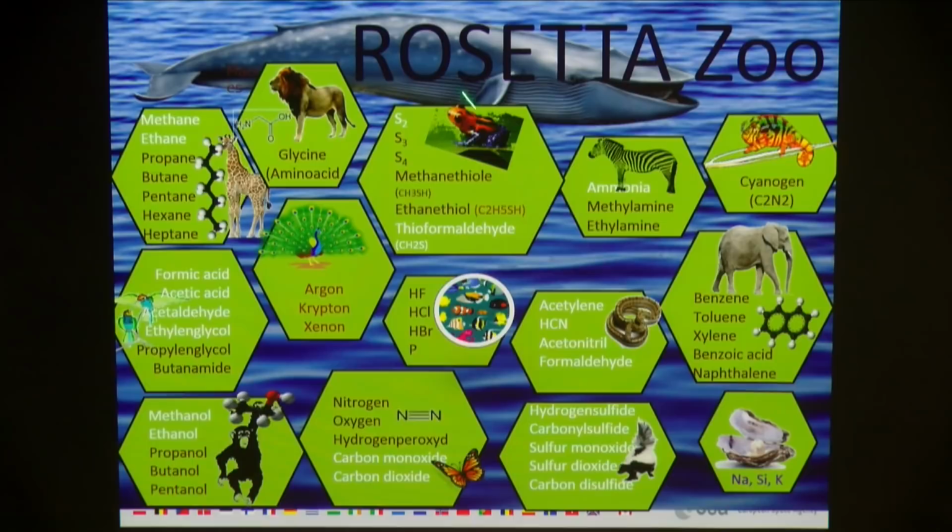So that's this chemistry here. We have the funny molecules, the alcohols, up to pentanol. You drink ethanol, don't drink the rest. And then we have the giraffes, the long carbon chains, up to at least heptane, probably octane. These are exotic birds. These are molecules where I don't know where to put them. But I learned that ethylene glycol and propylene glycol are anti-freezing agents. But the comet, I can assure you, is frozen.